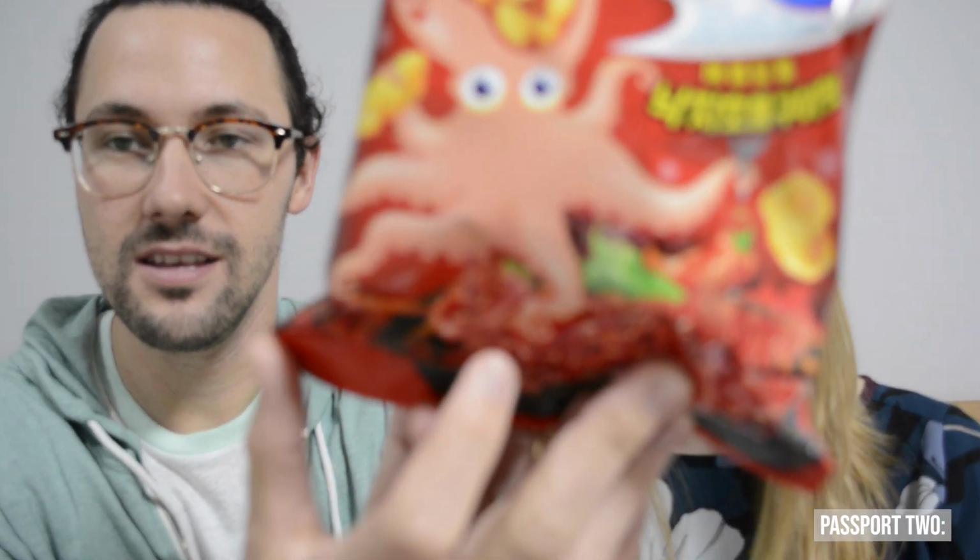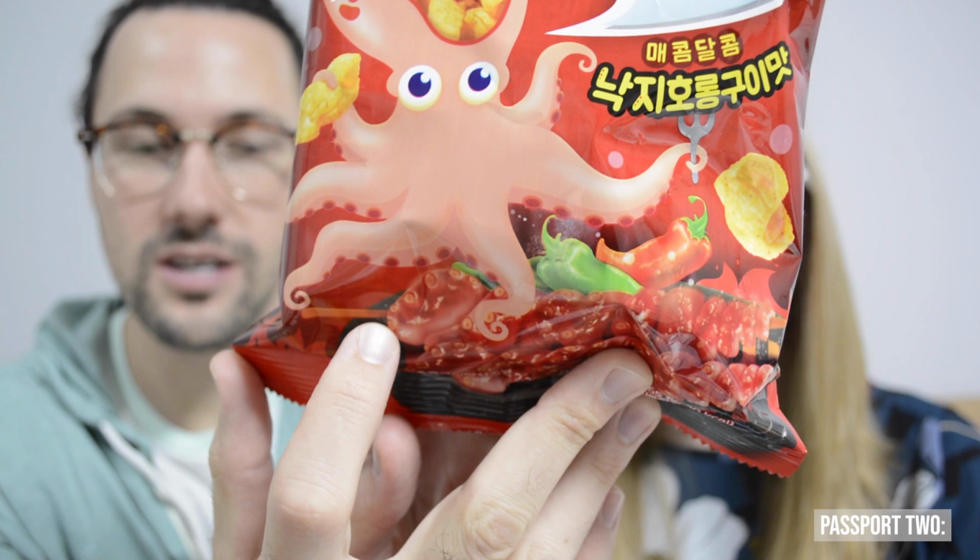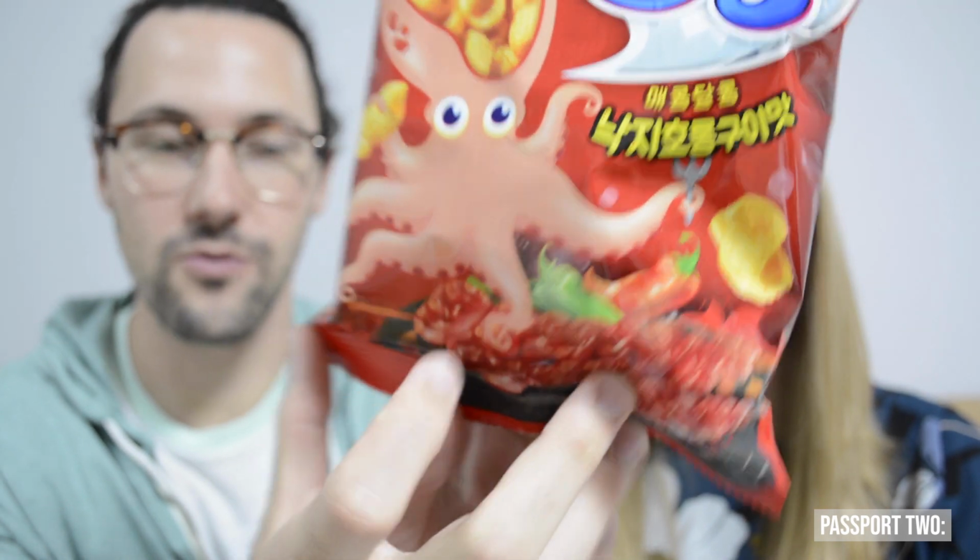Next thing is some kind of chip, but it has a big old octopus on it. So they seem to have lots of octopus flavored things and just a straight up octopus to eat everywhere. So we're gonna give this one a go. And it looks like it has a pepper on it, so it must be the spicy. Well, on the front it has a pepper, but it also has, you can see, this wooden skewer with a tentacle wrapped around and around it.